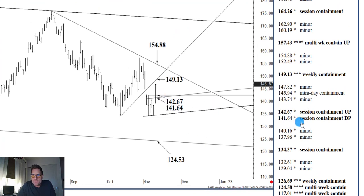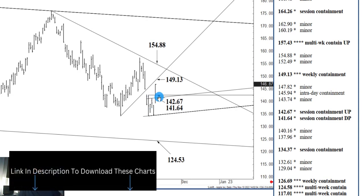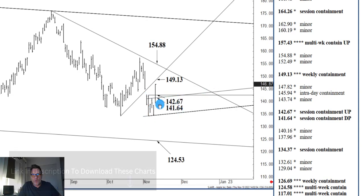Now, we've got a meaningful support region here, about 1 point wide. You've got a short-term channel top and the high of the low, 140.164 to 142.67. This is good support for the day if given the opportunity to buy it. In fact, we are above 145.94, which is a Fibonacci level that can contain intraday selling pressures, assuming we open above it. And if so, the 149.13 speed line is likely.